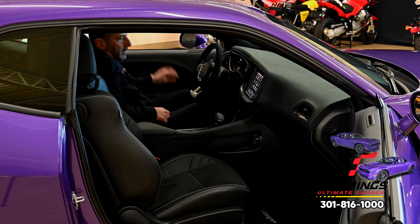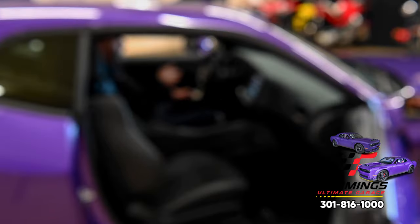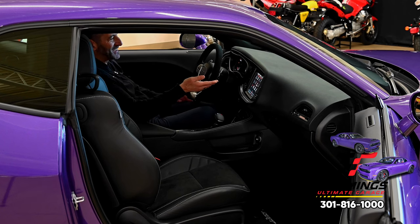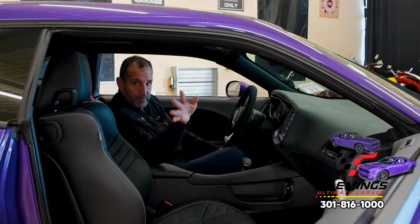All right, in here, this is just amazing to me. You got a 200 mile an hour speedometer here. You got a 7,000 RPM tach. And then you have all the modern things that you can want. You got heated seats. You got SRT mode. You got launch control. If you've never seen how launch control works, it's really cool. Let me tell you real quick.